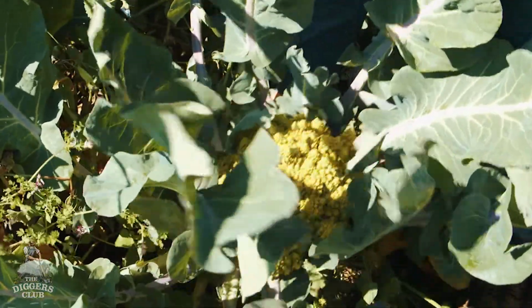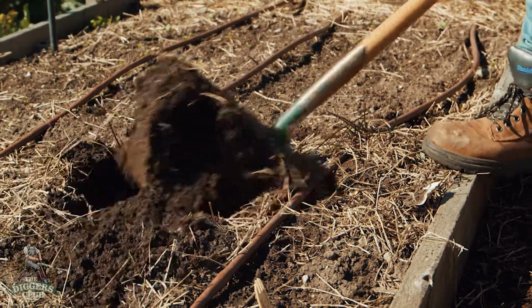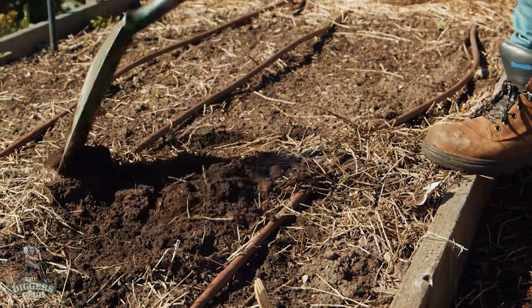Many veggie gardeners still have winter crops in, with these harvested and removed over the coming month. As crops finish, replenish your soil and start to sow your spring and summer crops.